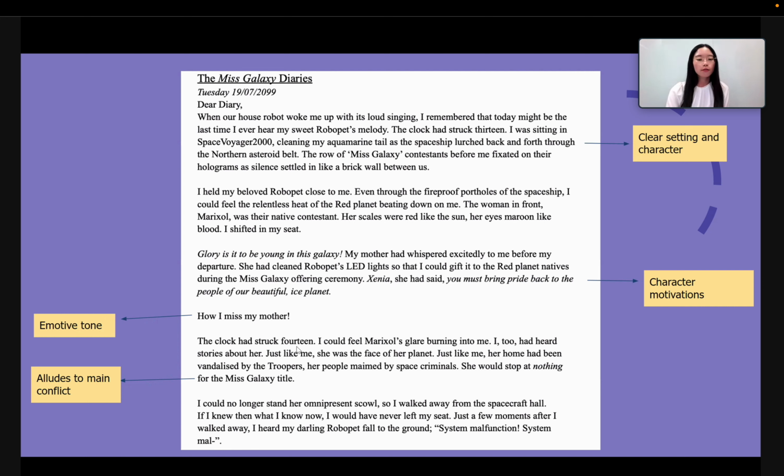"The clock had struck 14," okay. So having a motif is quite nice as well. A motif is something that's recurring in the story and it usually has some sort of meaning with it. "I could feel Marixol's glare burning into me. I too had heard stories about her." So can you see how we're starting to develop this conflict? "Just like me, she was the face of her planet."